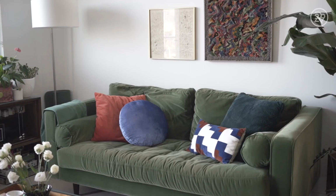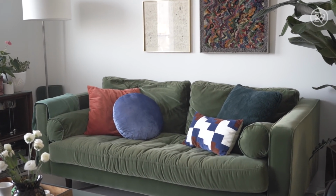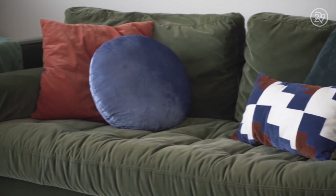This is my green couch. It was my first adult purchase and definitely the most expensive thing in this apartment. I think I spent around $1,100, $1,200 on it. And I spend a lot of time here watching Netflix, playing the Nintendo Switch, and working.